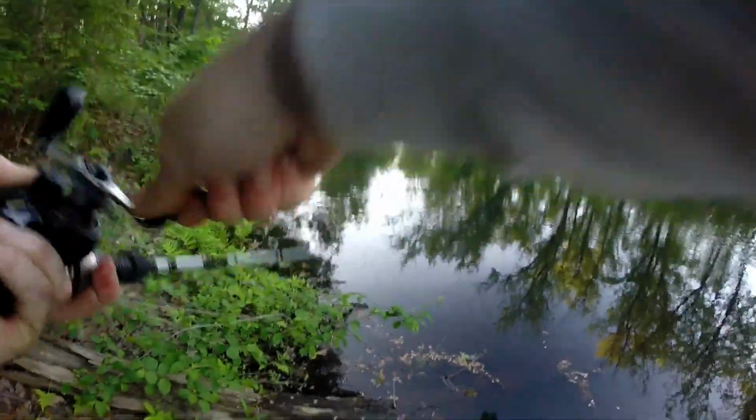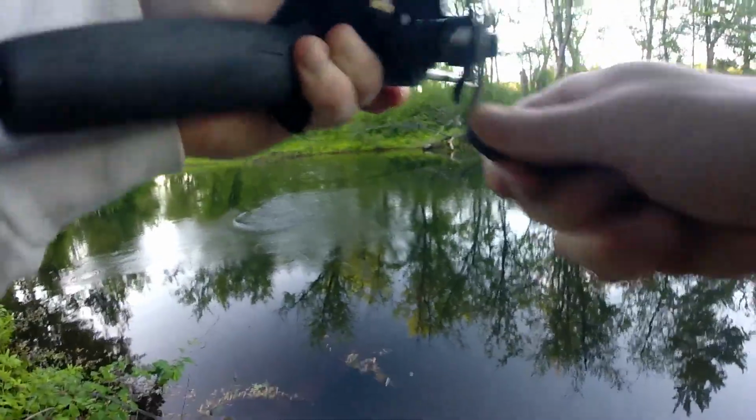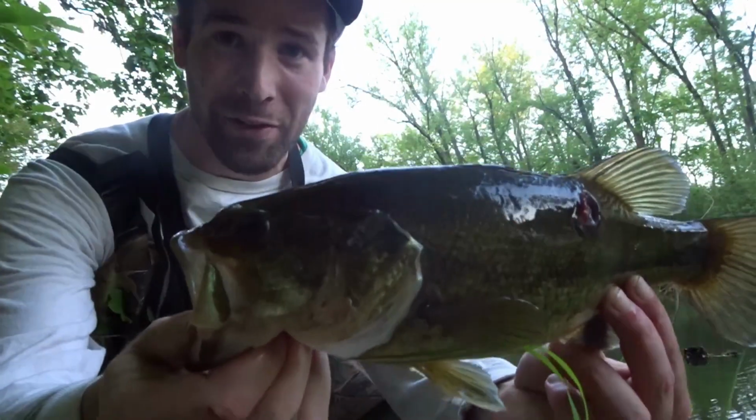Oh, there's one. It's another bass. Get your head down. No? I said get your head down, now up. There we go. There we go, guys. Another bass down.